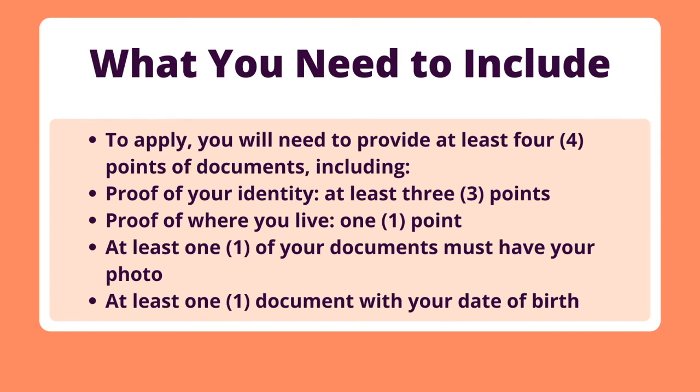IDNYC uses a point system to prove your identity and where you live. To apply, you will need to provide at least 4 points of documents, including proof of your identity, proof of where you live, at least one of your documents must have your photo, and at least one document with your date of birth. This point system can be a bit confusing.